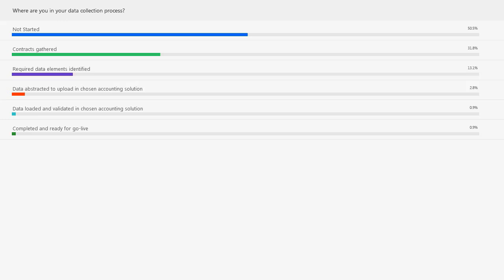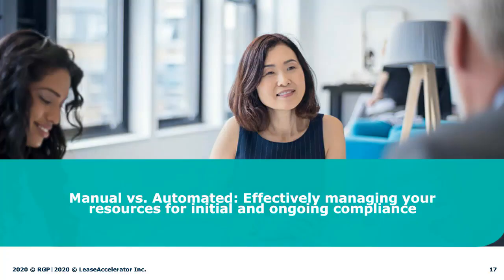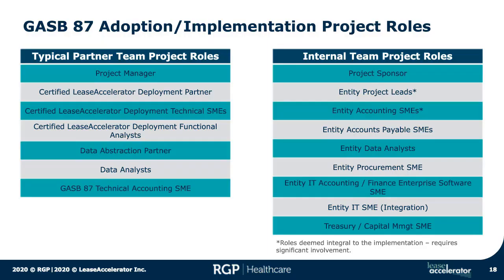Okay, thank you, Dennis. We're going to go to the fourth and final area next. And it's manual versus automated, effectively managing your resources for initial and ongoing compliance. So Tim, I'll let you start there.